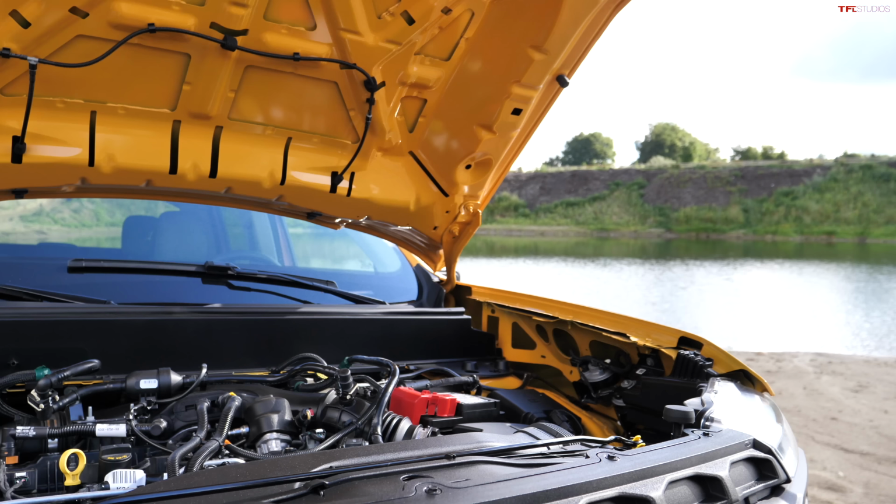And also, you cannot get a Tremor in XL base model. It has to be an XLT mid-range or Lariat, the more premium one, like you see right here.